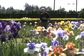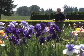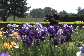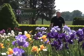Well, here I am at Cooley's Iris Gardens in Silverton, and you can see the array of colors they have. One thing you can't get on TV, and that is the fragrance. And just walking through these display gardens, it's just a wonderful aroma of the sweet fragrance that bearded iris have. I really like it. It's one of my favorite fragrances of flowers.